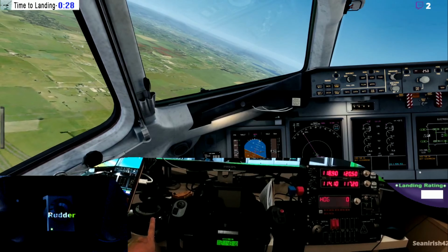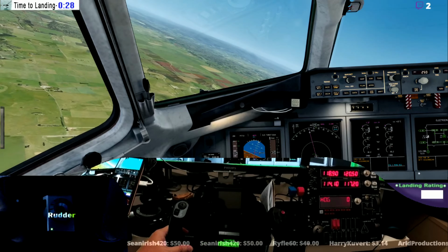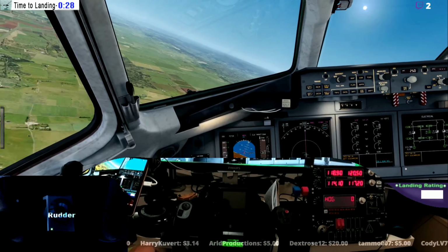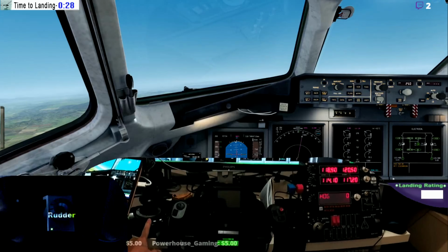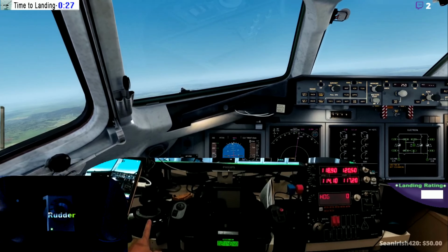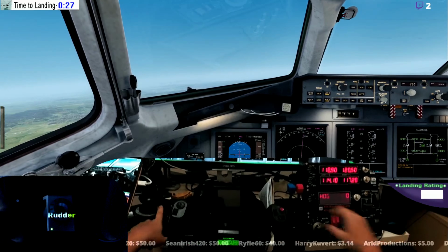Fast Cheetah 702, climb to flight level 150. Climb to flight level 150, Fast Cheetah 702. 150. I'm just hoping it won't crash the desktop again.